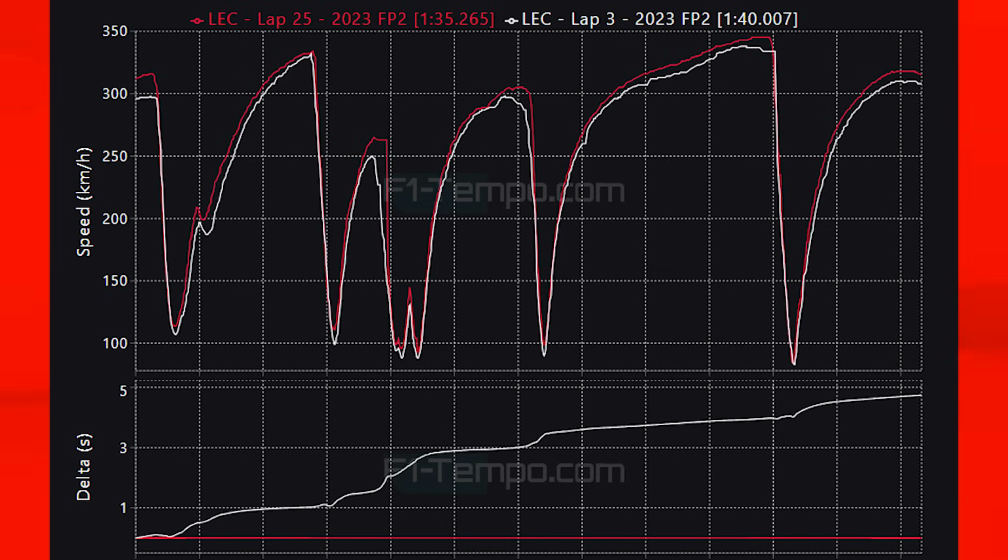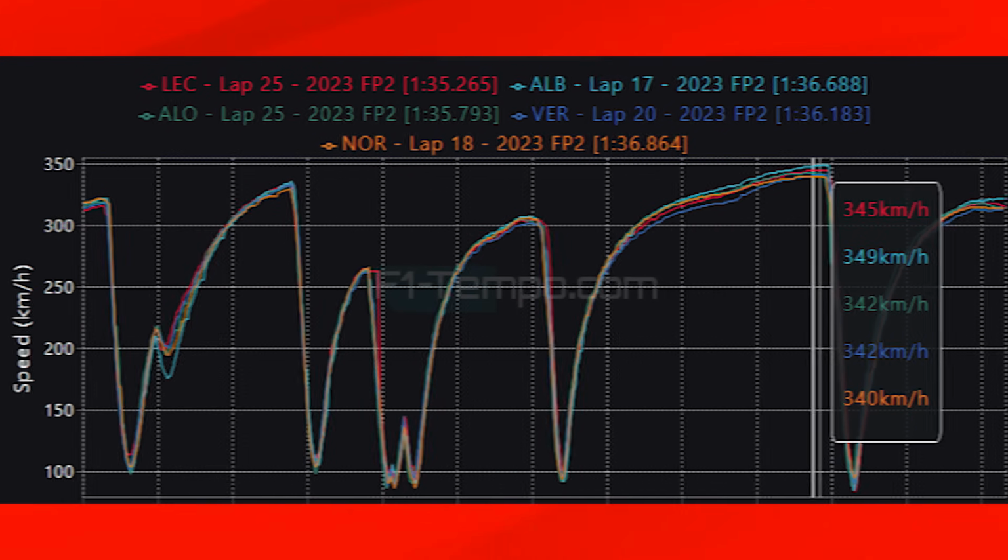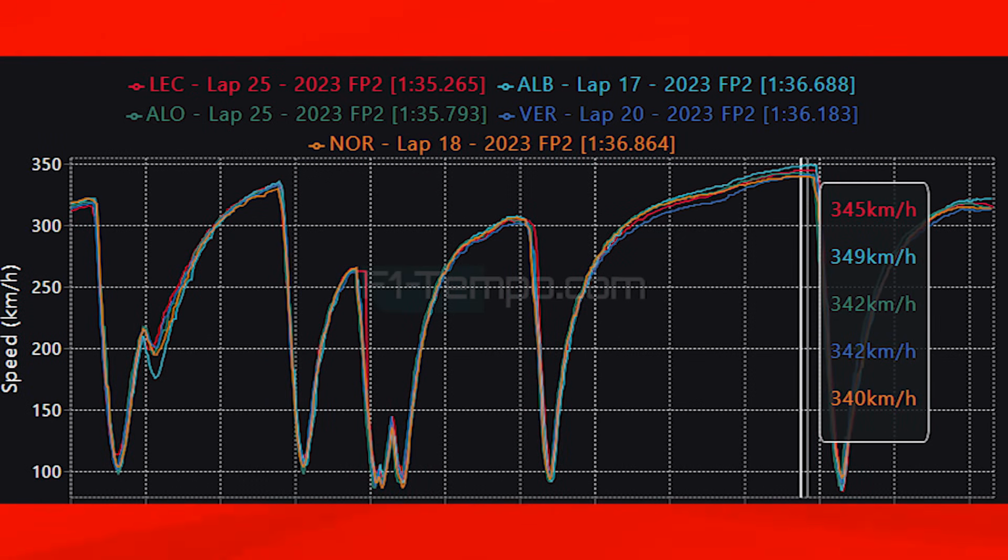Leclerc was able to reach a top speed of 345 km per hour, which goes to show just how immensely fast this circuit is, but he was not even the fastest driver in a straight line. Let's now compare multiple different drivers' fastest laps, and here you can see, which is probably not a huge surprise, that the Williams was by some distance the fastest car in a straight line. He was able to clock a speed of 349 km per hour.